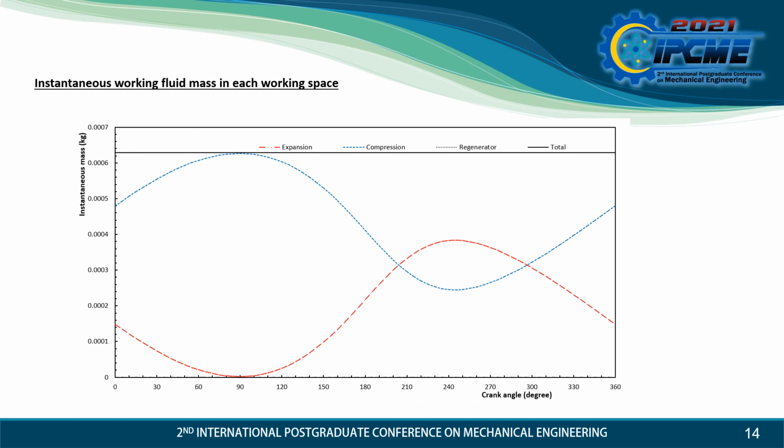The mass of the working fluid as a function of the crank angle is also plotted. It can be seen that the mass curve of working fluid in compression space almost mirrors the expansion curve. This indicates that the working fluid alternately enters and leaves the compression and expansion space in response to the reciprocating movement of the displacer and power piston. So the compression space exhibits a maximum amount of working fluid in early cycle. This means that the engine is experiencing a compression process during this phase. The same situation also occurs in expansion space. The maximum working fluid in expansion space is at the second half of the cycle, which means that the expansion process takes place at the second half of the cycle.